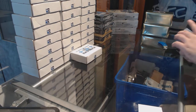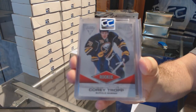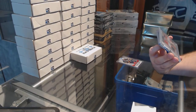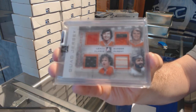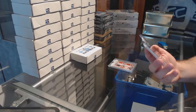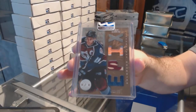I'm hoping so. We've got numbered to 78, Titanium True Rookie, Corey Crawford. We have a quad jersey, numbered 7 of 9, of Leach, Clark, Barber, and Perreault. And we've got an Epics stick jersey, numbered to 25, Joe Sakic.